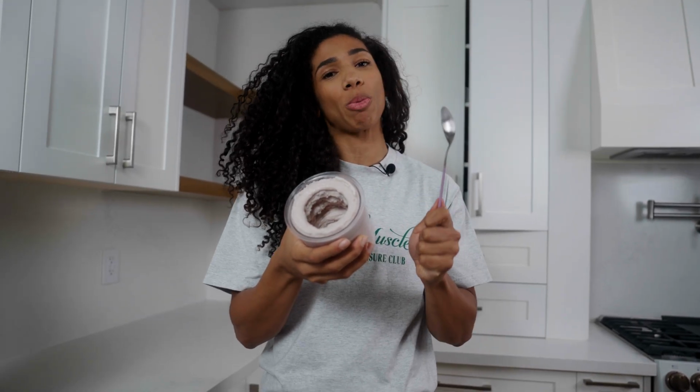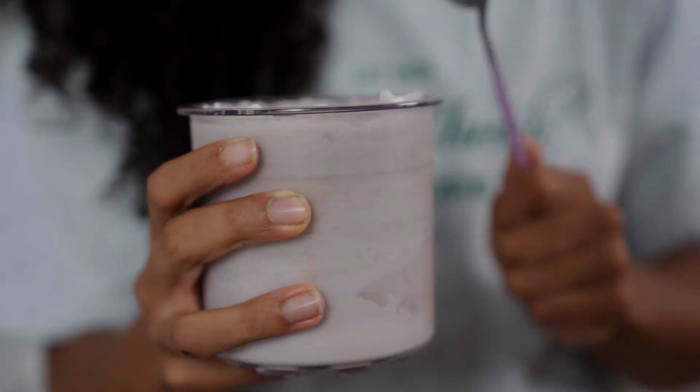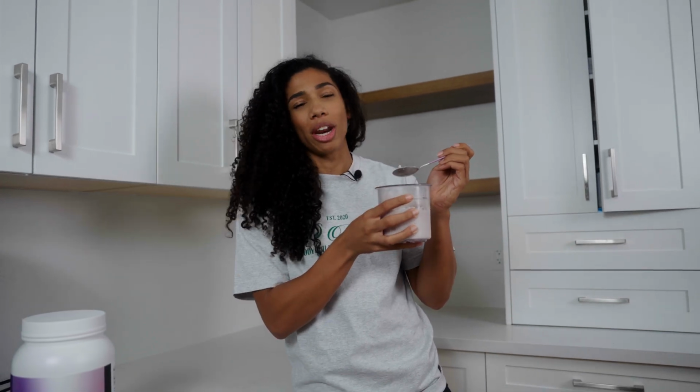This is the finished product. This is only 150 calories. And honestly, it's the best protein consistency that you want for a protein ice cream. Perfect. Those that don't know, ube is a Filipino-based ice cream dessert. So this is the perfect flavor combination.